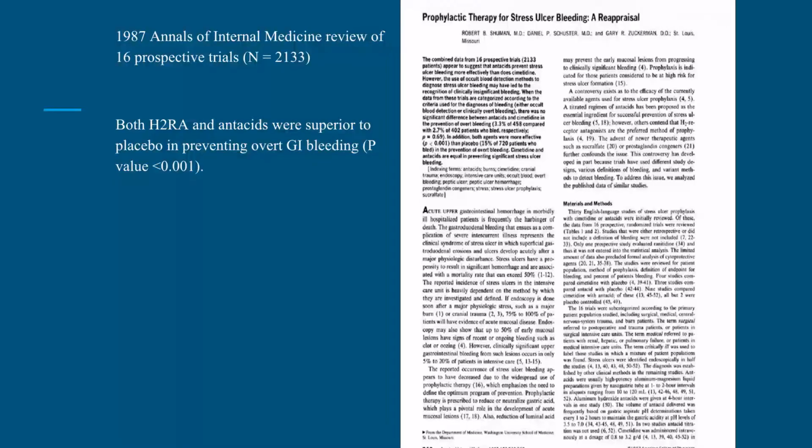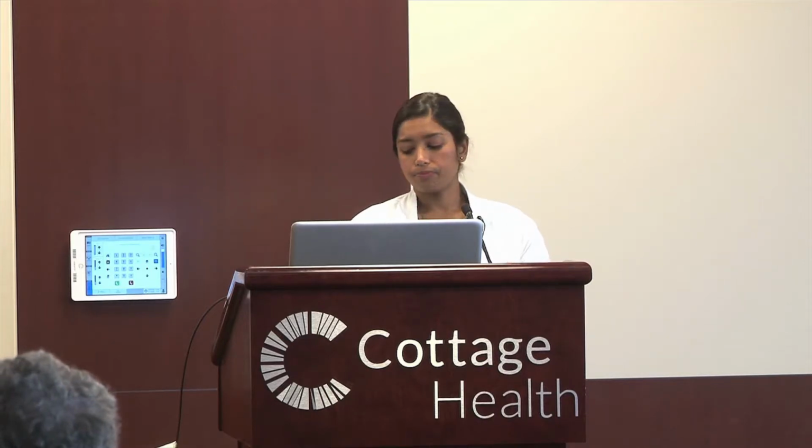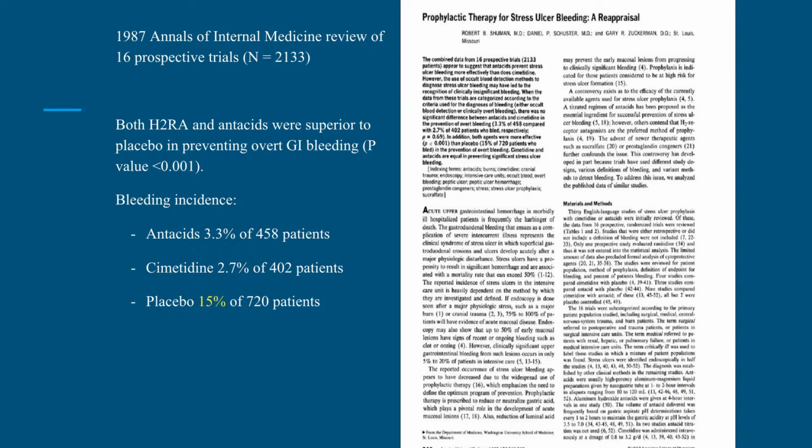And then again, in 1987, there was a review published in the Annals of Internal Medicine. It looked at 16 trials, with a total of about 2,000 participants, and they looked at both H2 receptor antagonists and antacids. They wanted to know: was this helpful in preventing overt GI bleeding, not just bleeding that was insignificant, but bleeding that would actually cause mortality for the patients? The bleeding incidence in these groups: in the antacid group, it was 3.3%, cimetidine was 2.7%, and those who got nothing, it was 15%. So the difference between 15% and 2 or 3% is quite big.